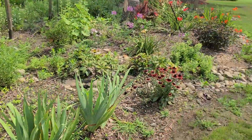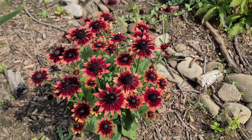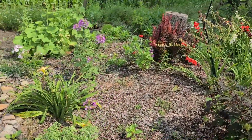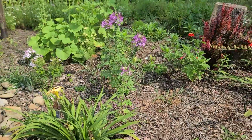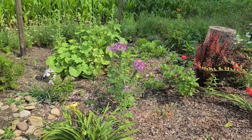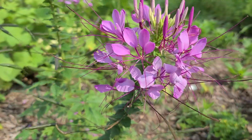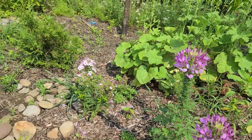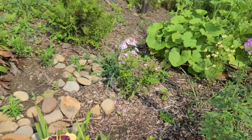She's blooming. Got a nice deep red rudbeckia in full bloom right here. I got some volunteer cleome spider flower blooming here, the little purple. I like it. Such an intricate flower, and I really enjoy the intricate flowers like that. Gorgeous. Got some woodland phlox there. Even have a bloom left on my lily.